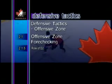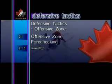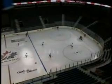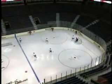Role of D2. The second defenseman also moves up ice quickly. Mid-ice positioning for D2 is essential in taking away long seam passes and being available as offensive support on a possible turnover.